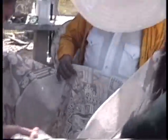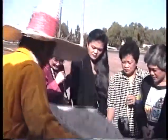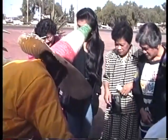Come on this side to show you what this is. Look, these are our tablecloths. People from Maguey, yeah, this is the miracle plant. Feel it. We make silk. That will cost you only 125,000 pesos, which will be like $35.